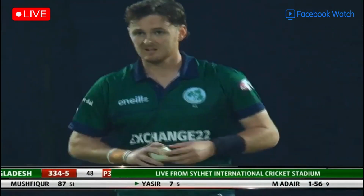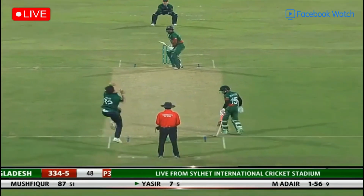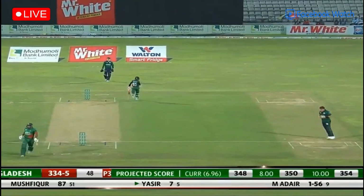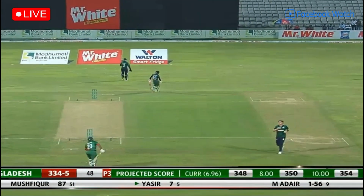Yasir Ali is on strike. Needs to give the strike back to Mushi. He does. Maybe not in the manner he wanted, but still that leg bye will do.